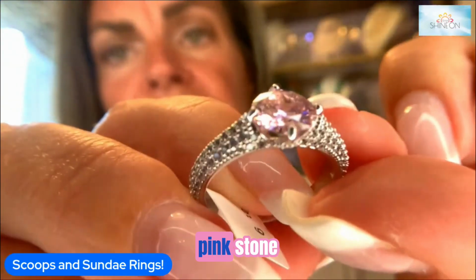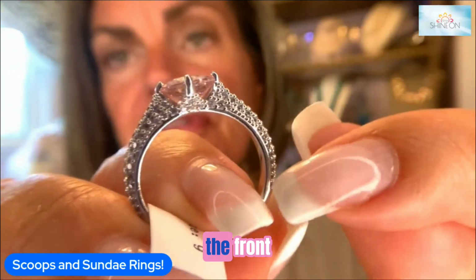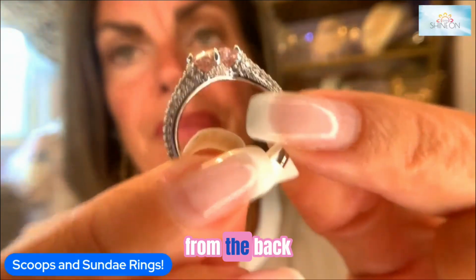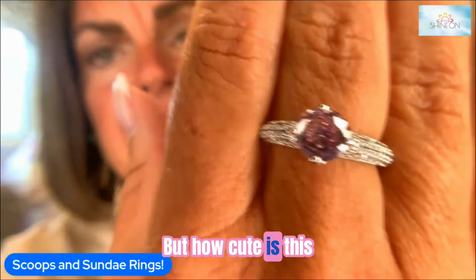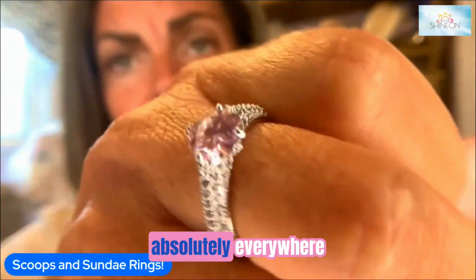You have a light pink stone, and then look how many pavé crystals. You see it from the front, you see it from the sides, and you see it from the back. So the sparkle is absolutely fantastic. But how cute is this? I mean, there is just sparkle absolutely everywhere.